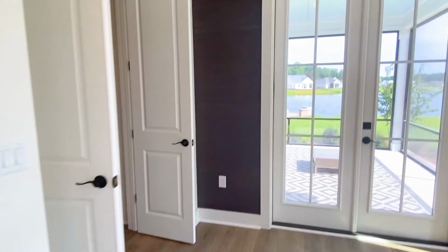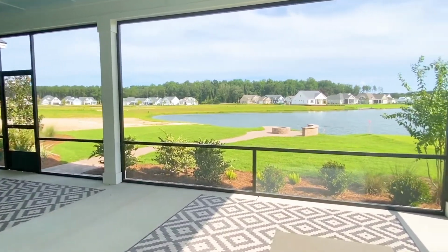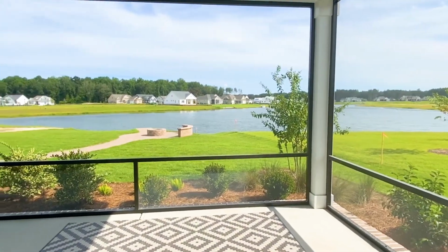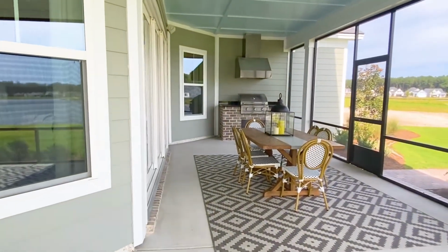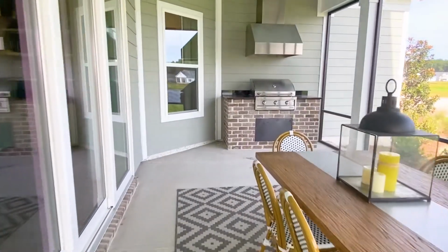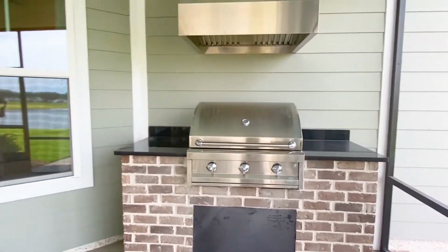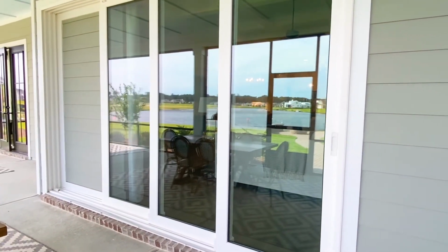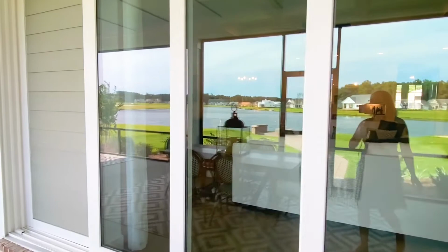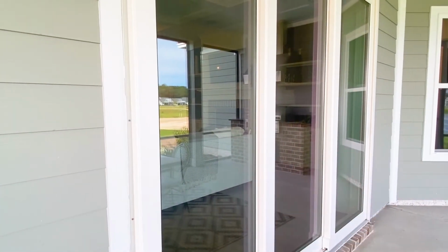Now another great feature of the master is the beautiful screened-in porch, which is quite huge and overlooks the lake. And two amazing features on this screened-in porch are, of course, the outdoor barbecue, nice kitchen there, and another one of my favorite little sliding walls. These panels will go all the way back into this area so the whole room can look open from inside.